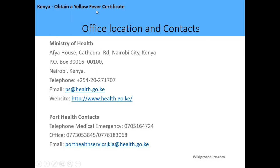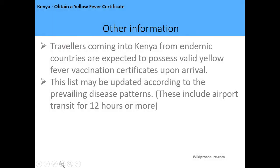So here are some contacts where you can call to get further information on where you can receive your shots and vaccines. And other information is that travelers coming into Kenya from endemic countries are expected to possess a valid yellow fever vaccination certificate. And it's unfortunate that Kenya is also one of those countries, and we have to get a yellow fever vaccination certificate before we travel outside our country.